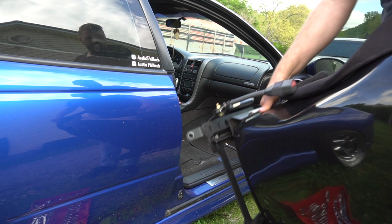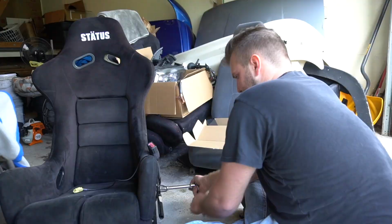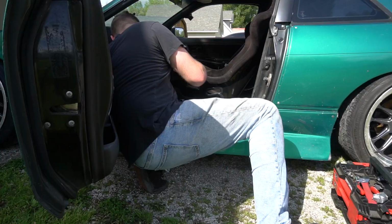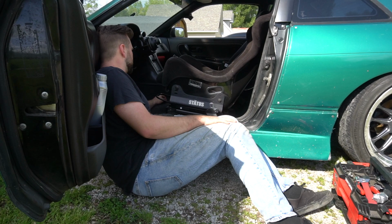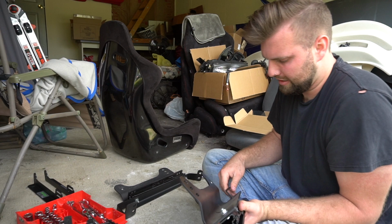And I gotta unplug that. Now, that should just bolt right in. Why? Okay. What if I took the seat off, got the bracket set, and then put the seat back in? That would probably be the smartest decision. God bless. All right.